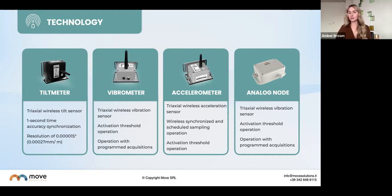Next, we have the accelerometer. This one is commonly used as well. It's used for threshold setting, so that if there is a peak in the acceleration that exceeds a certain threshold, you're alerted to that in the short term. And something interesting with this is performing modal analysis, looking at the natural frequencies of structures. This is most commonly used on surrounding structures.